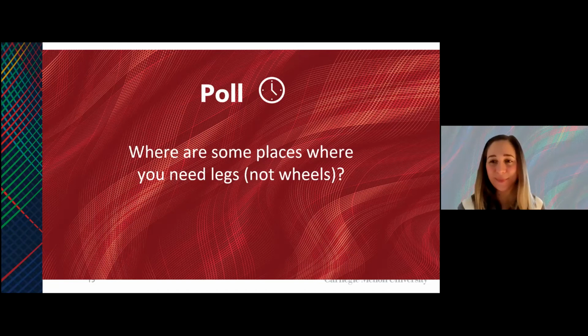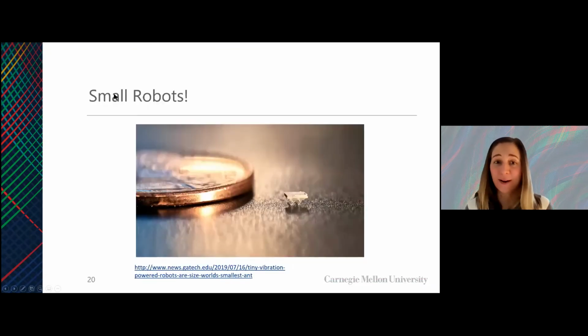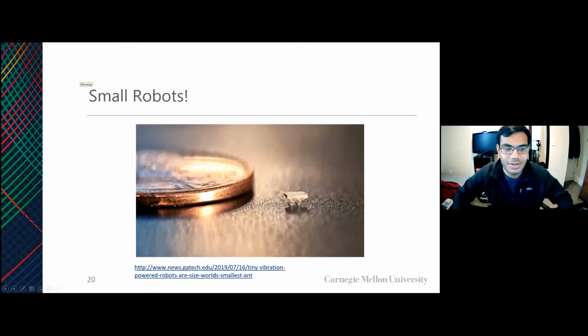Awesome. So now we're going to move on to not human-sized robots, but teeny tiny little robots. I said earlier that I'm in two different labs. One of them is the Robo-Mechanics Lab, which is at CMU. It is advised by Dr. Aaron Johnson, and we do a lot of legged robot controls. The things you see from Boston Dynamics, that's basically what the Robo-Mechanics Lab does.